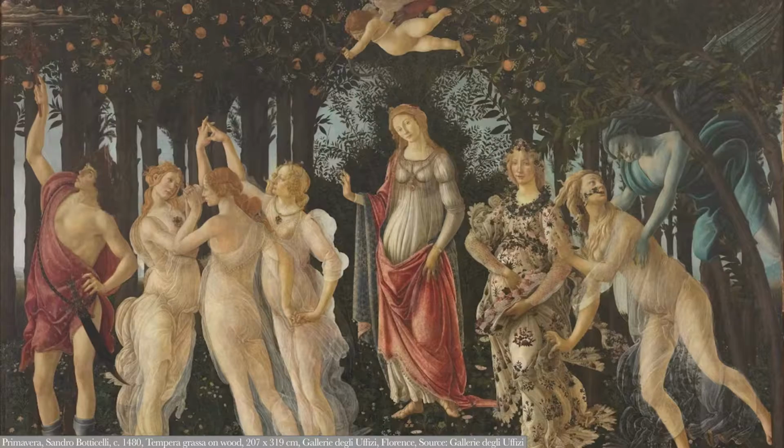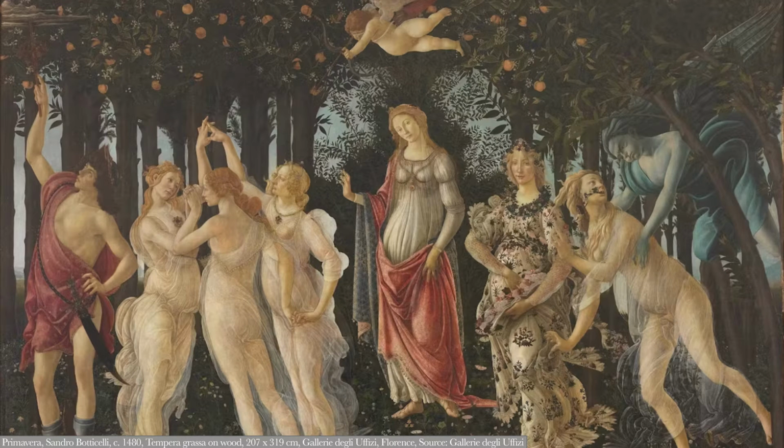Let me briefly explain the iconography of the two paintings. So in the first one, in Primavera, we have Venus in the center. She is the center figure of both paintings. And in this Primavera painting, she is under an arch. She has this red cape or cloak around her, and above her is Cupid. He is blindfolded, and also his arrow points downwards.